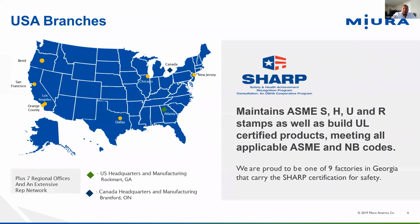So our headquarters are in Rockmart, Georgia, where we build boilers in support of both North and South American operations. We have a pretty robust new operation down in South America with offices in Mexico City and in Brazil. So our facility there in Rockmart, Georgia, builds all the boilers for both of those countries. We'd like to point out that we have a strong safety culture at our facilities, and we're proud to say that we're one of 9 SHARP certified manufacturers in the state of Georgia.